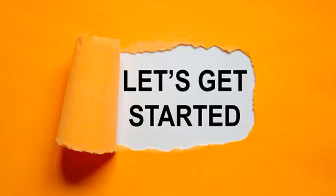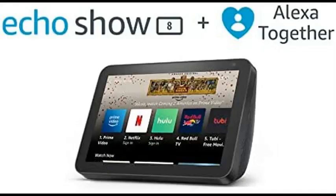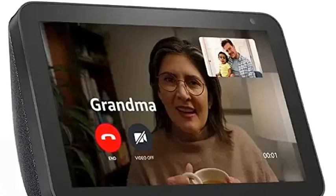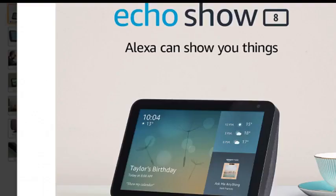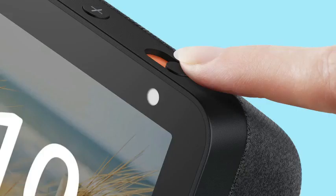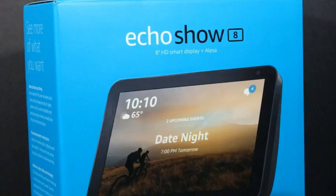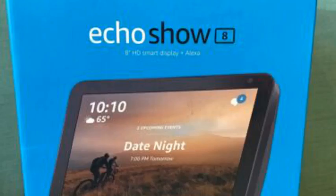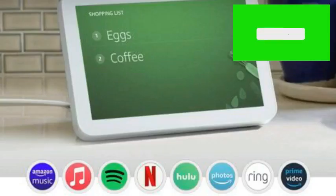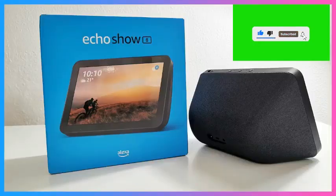Let's get started. Echo Show 8 first generation, 2019 release. Alexa can show you more with an 8-inch HD screen and stereo sound. Alexa can help manage your day at a glance. Connect with video calling and messaging. Call friends and family who have the Alexa app or an Echo device with a screen. Make announcements to other devices in your home.